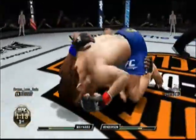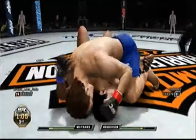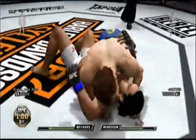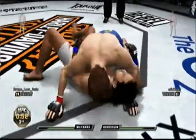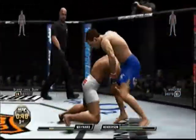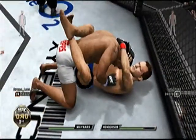Just over a minute. He's got his arm trapped, and he's got the other arm trapped in between the legs. Beautiful. And now Henderson is cut open. Nice. 1 minute. Fighter on the bottom is trying to escape, but he's unable to. There we go. And now they're back to their feet. Outstanding takedowns. Keep moving.